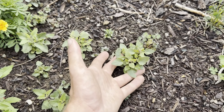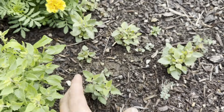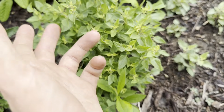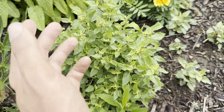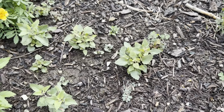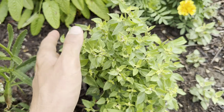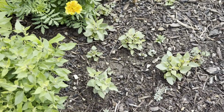So I'm leaving these for sure. I'll probably pot them up, and since they're seedlings, you might have one that's exactly like this plant, but blue. You could have one that's white. Who even knows? You can have all kinds of variations, but chances are, if you only have this one as a parent plant, you're going to be stuck with the pink.